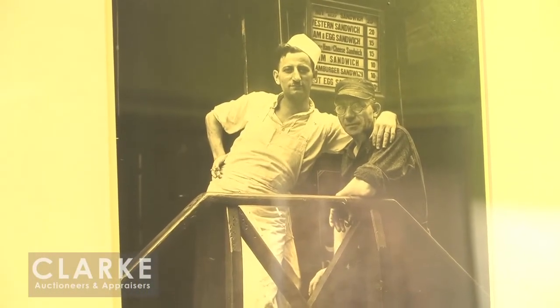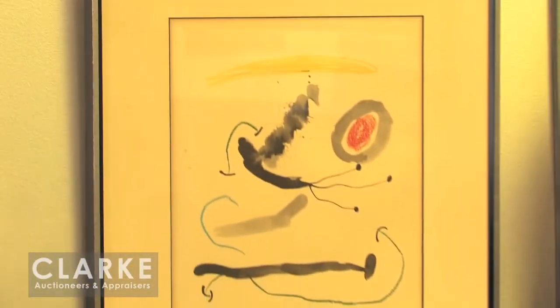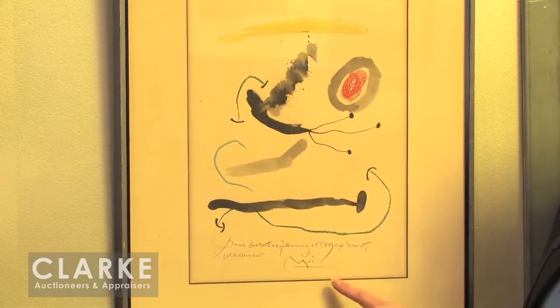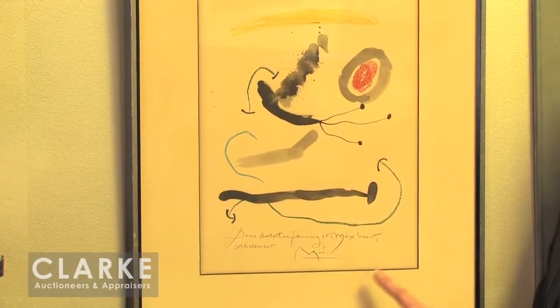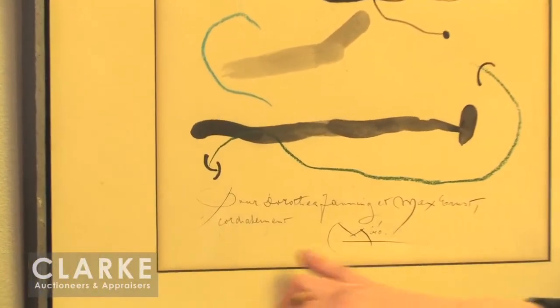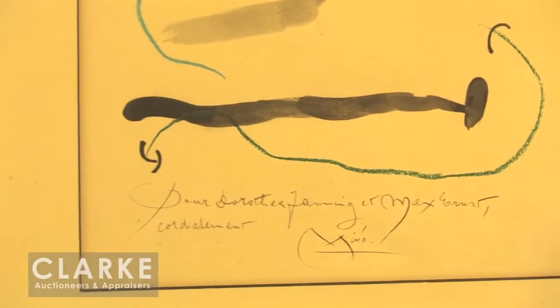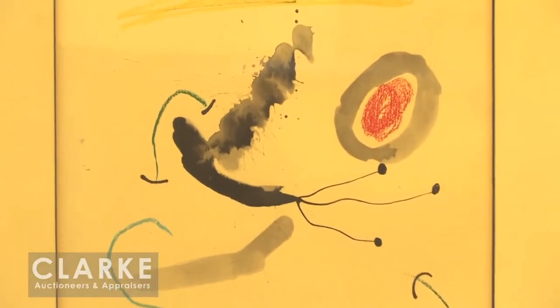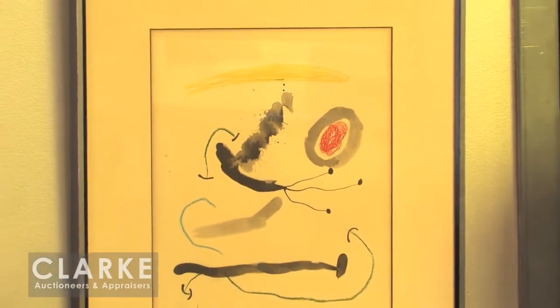And also from the same collection, down below, is this wonderful Joan Miro lithograph. What's special about this piece is it's actually got a dedication down here to Dorothea Fanning and Max Ernst. Fanning was Ernst's wife at the time, and you've got the nice hand-signed Miro down below. We've got a little bit of time staining and discoloration here, but I think it's really interesting. I think that the inscription and dedication really should help this fly. Also with a $1,000 to $1,500 auction estimate.